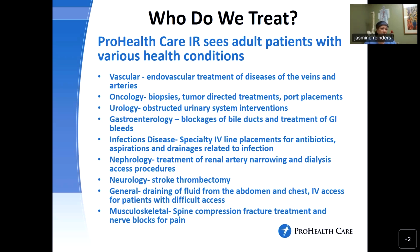Kidneys, we treat renal artery narrowing. The problem with that is patients get really high blood pressure if those arteries are narrowed, and we can help correct that. And then for patients whose kidneys aren't functioning well, we can also place and maintain dialysis lines for those patients.